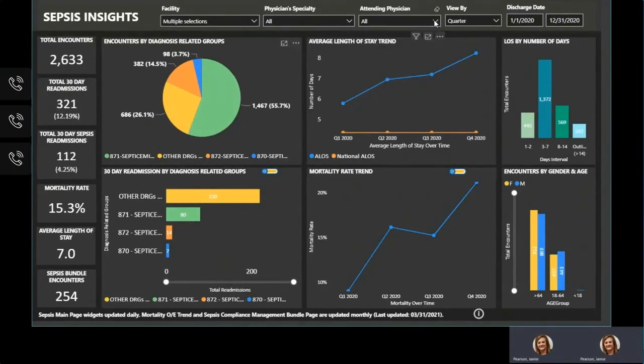Users also have the ability to select the view by. So for our widgets and trend lines, users can select to view either month, quarter, or year. For our demonstration today, I have selected quarter view. We also have the filter for the discharge date. So you can select that discharge date for the timeline for the encounters that you're reviewing.